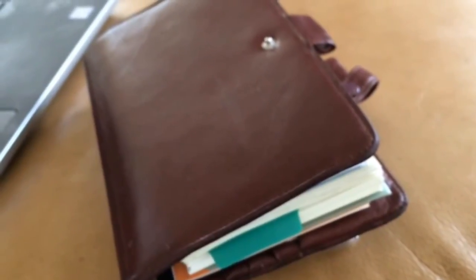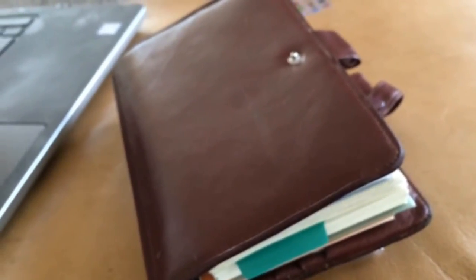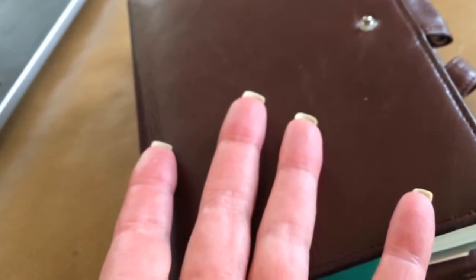And since probably December, it's really going well. This is going really well. This is perfect. But I'm feeling a little bit bored and itchy, and I'm not really sure why. I mean, I was in the Midori for a really long time. I was in the Hobonichi for a really long time. You know, maybe Filofax just doesn't jazz me. I don't know. But I can't argue with the fact that it's going really well.